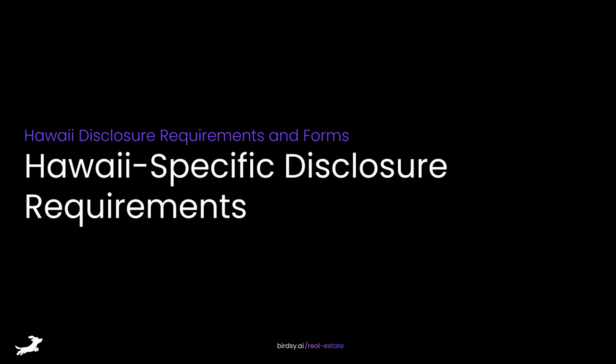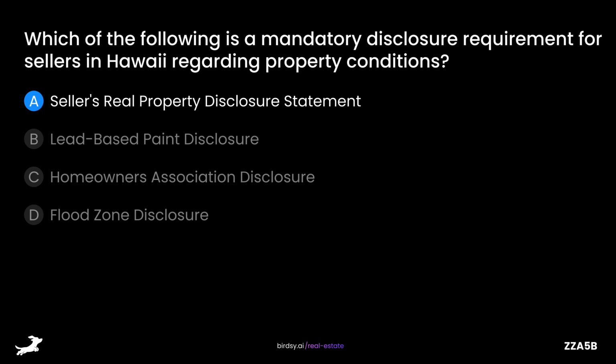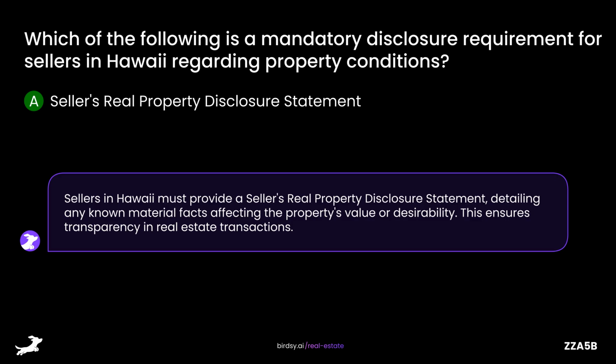Hawaii-specific disclosure requirements. Which of the following is a mandatory disclosure requirement for sellers in Hawaii regarding property conditions? Is it A, seller's real property disclosure statement? B, lead-based paint disclosure? C, homeowners association disclosure? Or D, flood zone disclosure? The answer is A, seller's real property disclosure statement. Sellers in Hawaii must provide a seller's real property disclosure statement, detailing any known material facts affecting the property's value or desirability. This ensures transparency in real estate transactions.